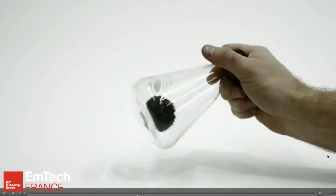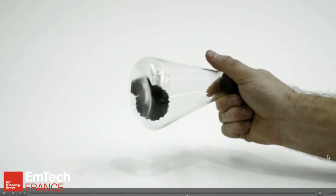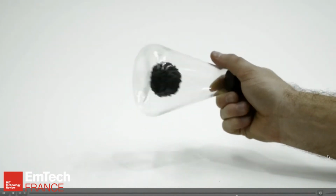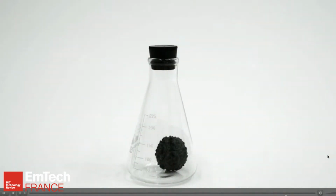So this project, there's a flask, you shake it hard and the parts break, and then you shake it a little bit softer and they come back together. To us, this demonstrates that you can build non-random structures through random energy. So you don't have to know anything about the structure, you don't have to be an expert, you don't have to be precise, you don't need expensive robotic precision assembly tools. You can shake things wildly, randomly, and build precise, repeatable structures.